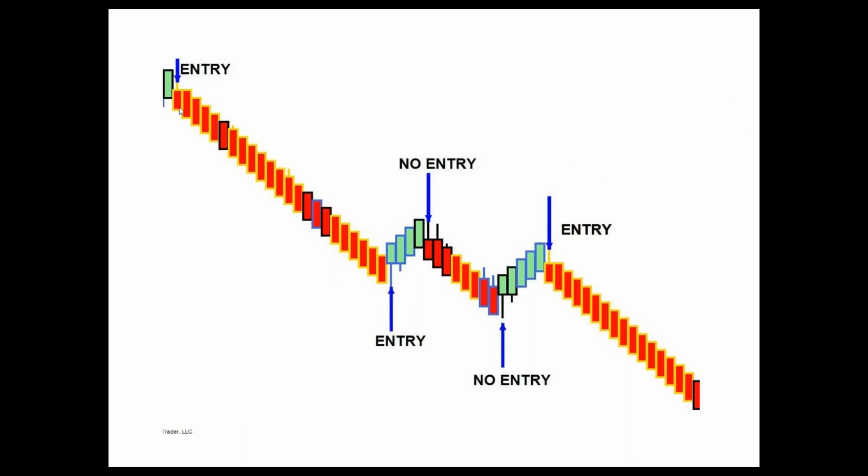Again, you have an entry short here. You do have an entry long. There's no short here because there's no candle halo. It doesn't make any difference if the trade went. It's a high risk entry. And our goal in trading is to eliminate risk.